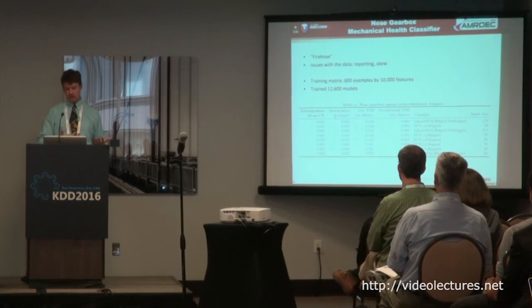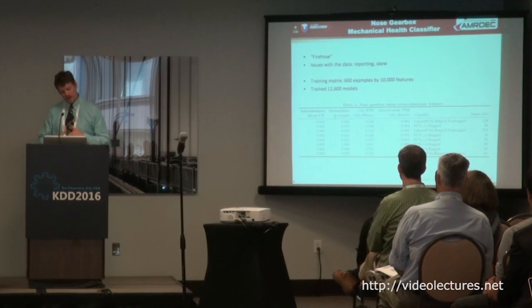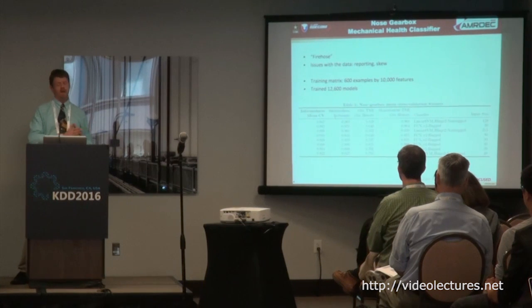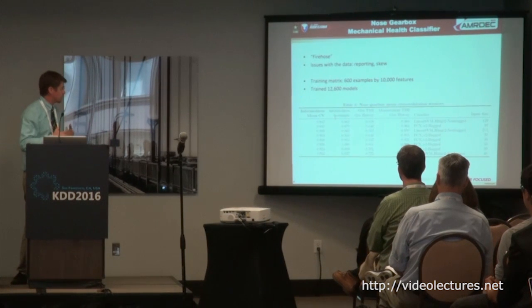We know that these condition indicators work pretty well, but it takes a certain amount of engineering expertise to interpret them. And then we have issues in formulating the problem because while we have a ton of data, the Army is not necessarily known for its incredible adherence to policies, and so we only get about 50 to 70% of the data in the field back at the top tier at the fleet level. And then, of course, mechanical health data is incredibly skewed.